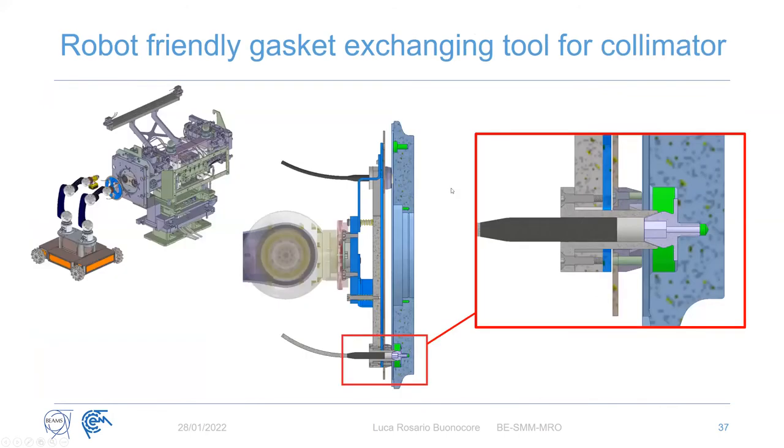The other example is when the design includes the robotic point of view from the beginning. For example, in this case, the task was to install a gasket remotely. The collaboration started from the beginning, so we were able to design some alignment pins to be integrated on the flange of the collimator.